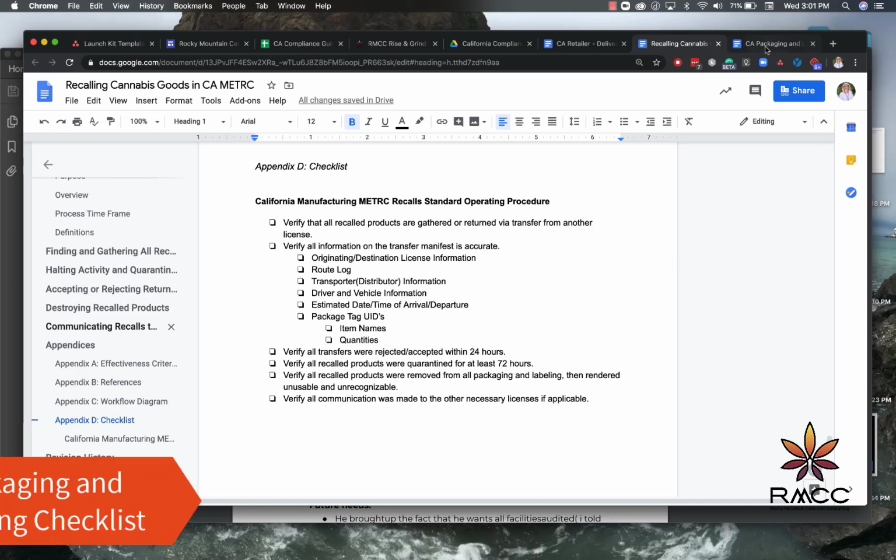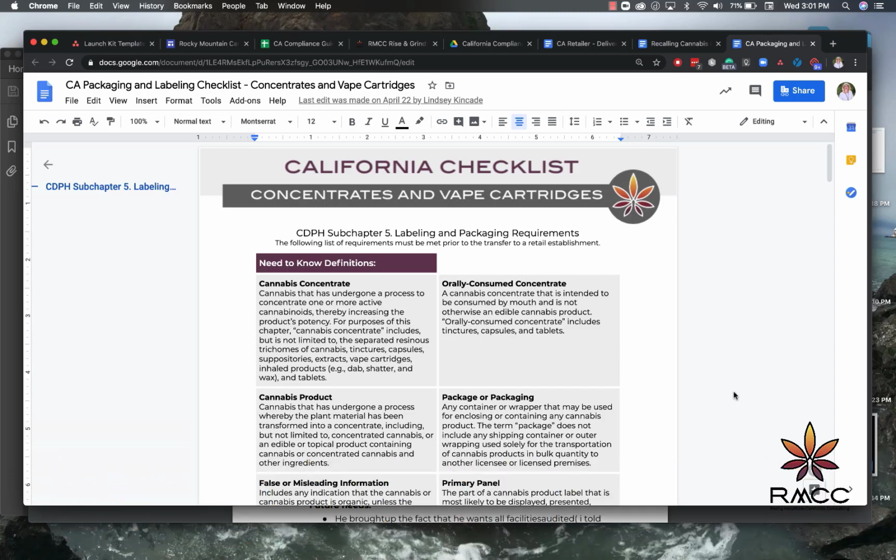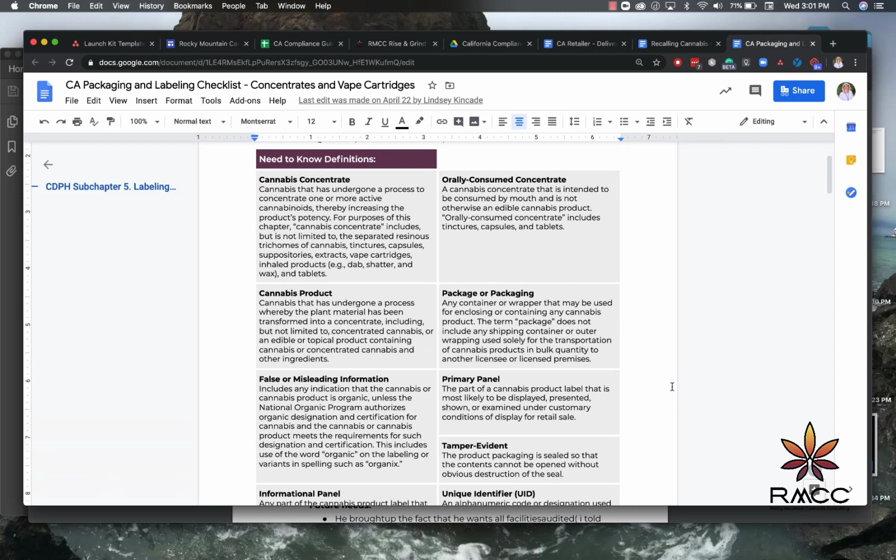So let's take a look at the packaging and labeling checklist. This checklist is used at the intake of shipments or while you are shipping new products out to your downstream operations. And this is all really crucially important because the minute you accept this inventory, you are now responsible for it. So really, we need to have those safeguards in place during the intake process to ensure that you are intaking all compliant information. And that is what this checklist is for.